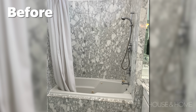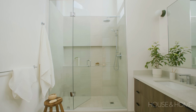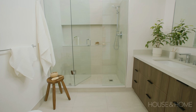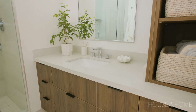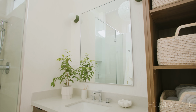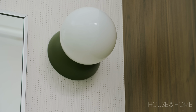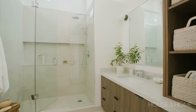It had a tub shower combo, which we took a bit of a risk, quite frankly, ripping that out and doing this walk-in shower, but our client doesn't need a tub. And I think in the long run, it's about renovating a home for yourself and for your needs. The color palette is fairly subdued and neutral. We ended up last minute doing a vinyl textured wallpaper, which again, just gives a space that little bit of personality and adds a little bit of depth into that room.